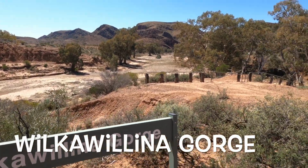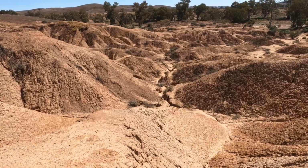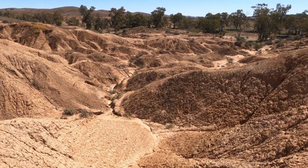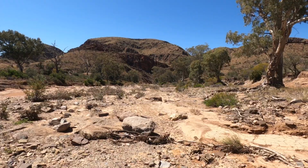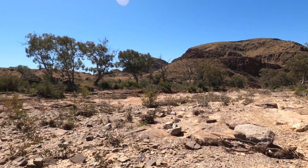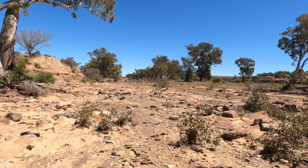We really enjoyed that. It was a bit disappointing that the Gorge Trail went for like 11.6 k's, but we only went about a kilometre all round, but we actually got the gist of it, and the scenery was lovely. So you'll see some pictures of that and some video of that in our video. What else did you rate?